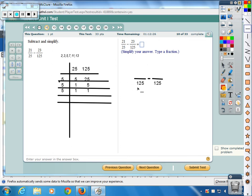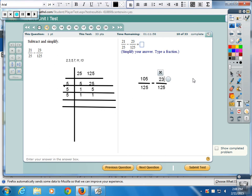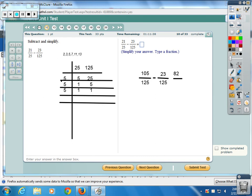All right. How many times will 25 go into 125? 5 times. So 5 times 21 is 105. So that 105 goes right there. And then 23 goes right there. It doesn't change. And what's 105 minus 23? How much? I didn't hear you. 82. I heard 42, and that was a mumble. 82 over 125.